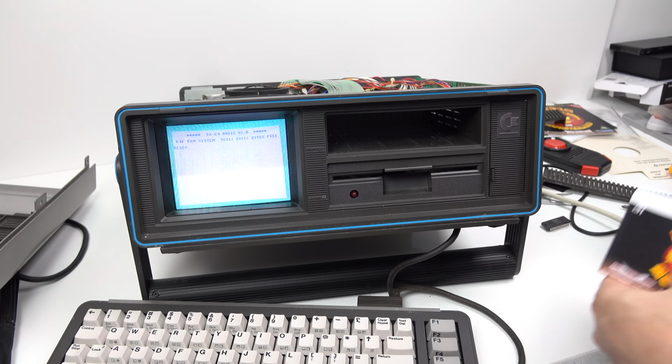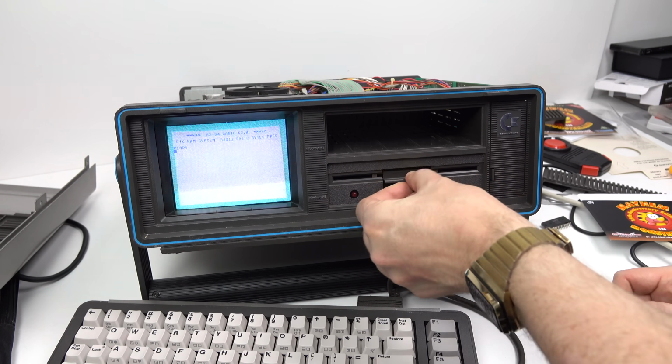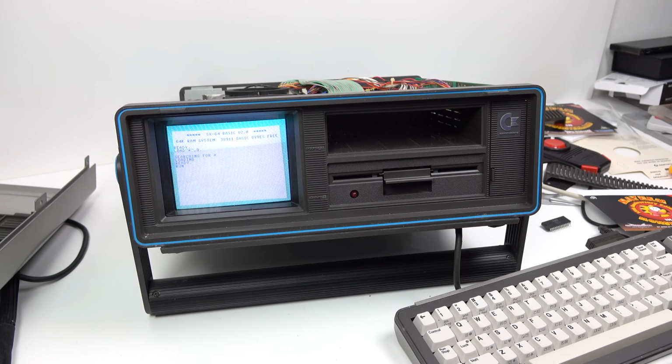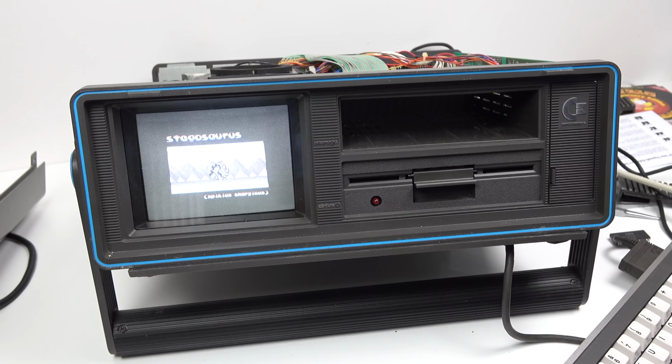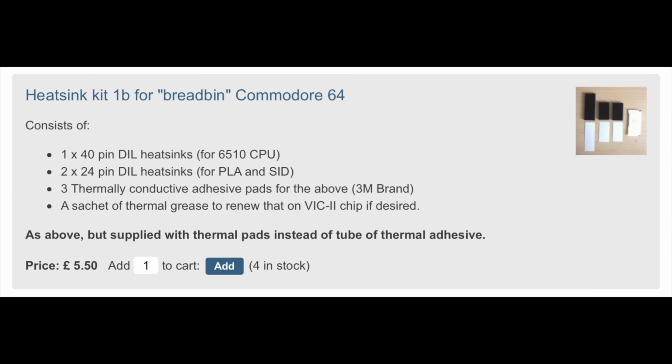So at this point my SD card reader was still in the post. However, I've managed to get hold of a game on a disc, so we can also test out whether the disc drive's working properly on this one. So we can load up the game, and as you can hear, we have sound. So this PAL machine effectively is now perfect. Everything is working fine on it.